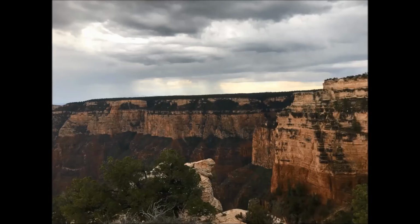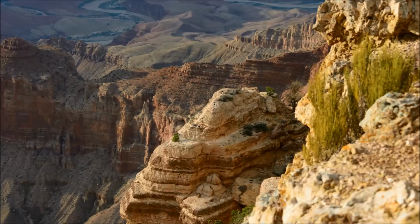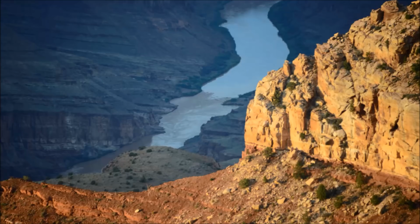So we continued around our little Jeep tour around the rim. Weather changes there a lot. There's a nice picture of Dara down there looking over the canyon. And I tried to zoom in on some of the very striking rocks and layers and geological time. We had matching shirts. This is our Grand Canyon shirt picture coming up here.